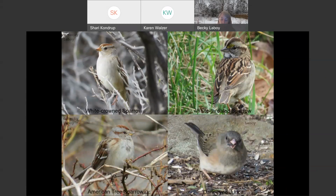September, October, and November are important months for migrating birds. They are searching for seeds to keep their energy up during their long journey. Many overwintering birds depend on these seeds too, including white-crowned sparrow, white-throated sparrow, American tree sparrow, and dark-eyed junco, which is a species of sparrow. These species all arrive in the fall, spend the winter in New Jersey, and then head north again in the spring.